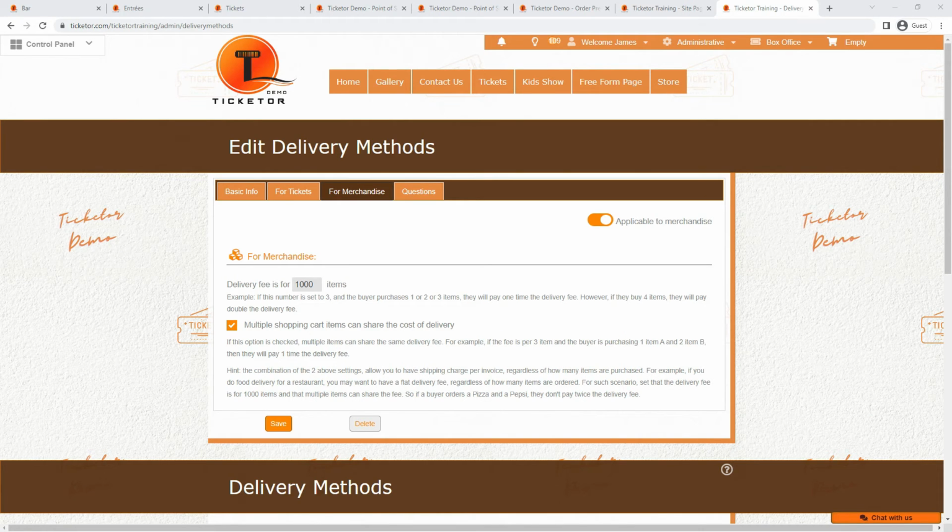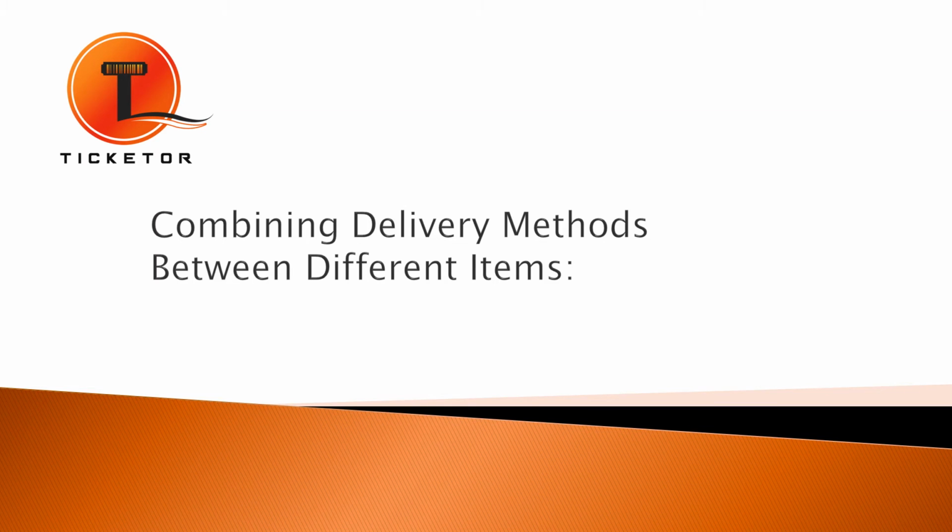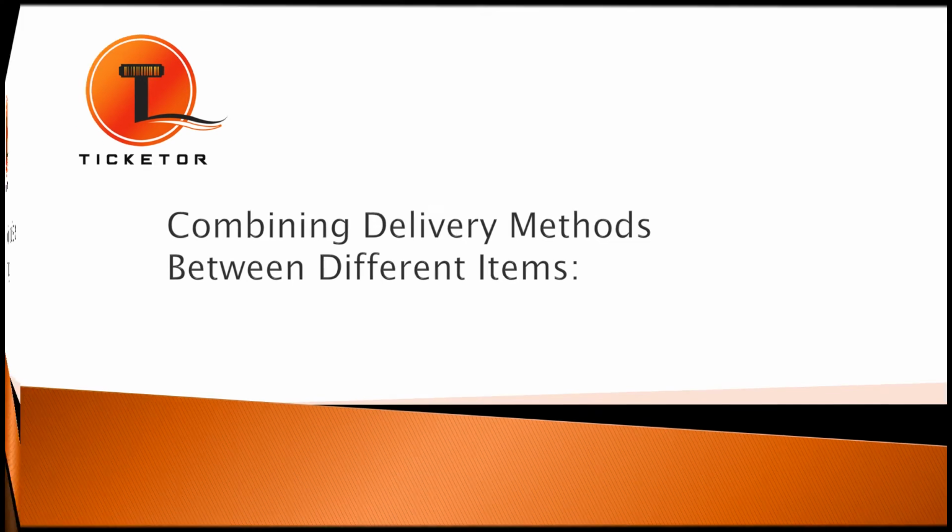To achieve this, you should: 1. Tick the box that multiple shopping cart items can share the cost of delivery. 2. All the items, pizza, burger, and Pepsi, must have the exact same set of delivery methods, meaning that if one item supports delivery method A and delivery method B, all items must support the same delivery methods. 3. All the delivery methods supported for all the bundled items must have the box "Multiple shopping cart items can share the cost of delivery" ticked. If all the above conditions are met, then the items in the shopping cart get bundled together and the buyer will select only one delivery method that applies to the bundle.